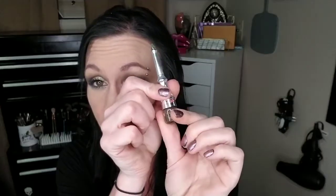Brows. Since I bought this little guy, I have not used anything else. It is the Ka-Brow by Benefit. Definitely going to be getting the full size because this little guy is going to be used up like that. Okay, we're getting down there.